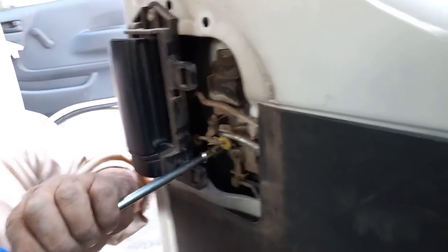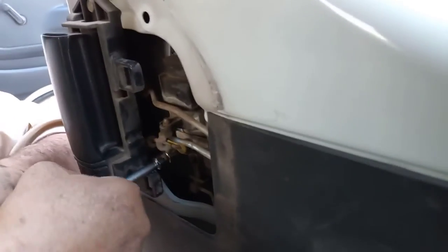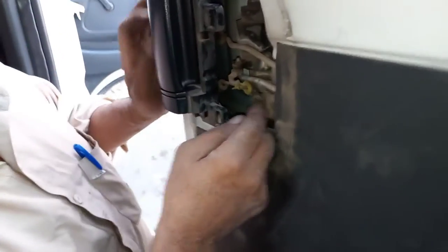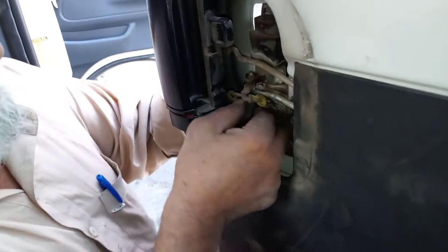Okay. I will repair it to make it work again so we can lock it from the outside. So now they are repairing it and removing the nuts. Yeah. Remove already. Now they are removing the lock.